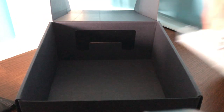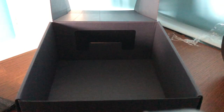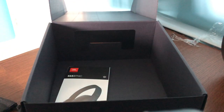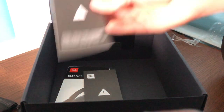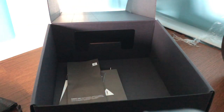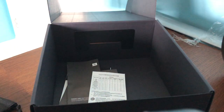And then next, got your little papers and books. Let me open this up real quick. And right here, we have a little quick start guide. Don't know what that is. That's another book. Another one of those. Warranty card. And I really don't know what that is, but I'm guessing that's concerned with the battery.